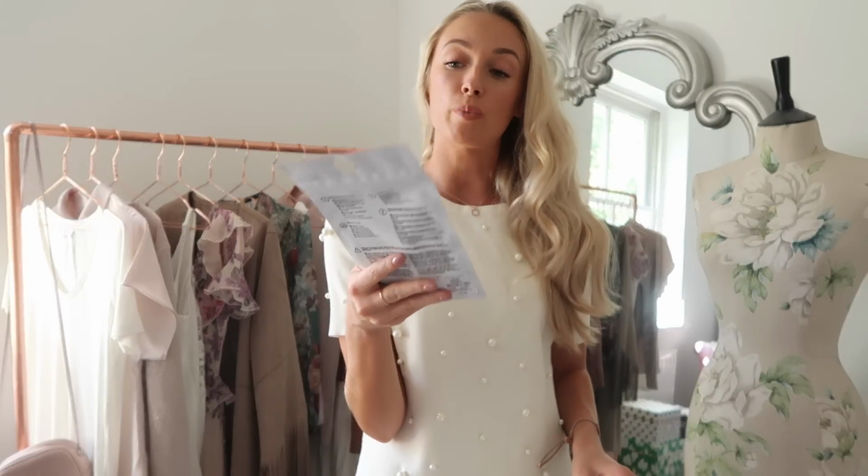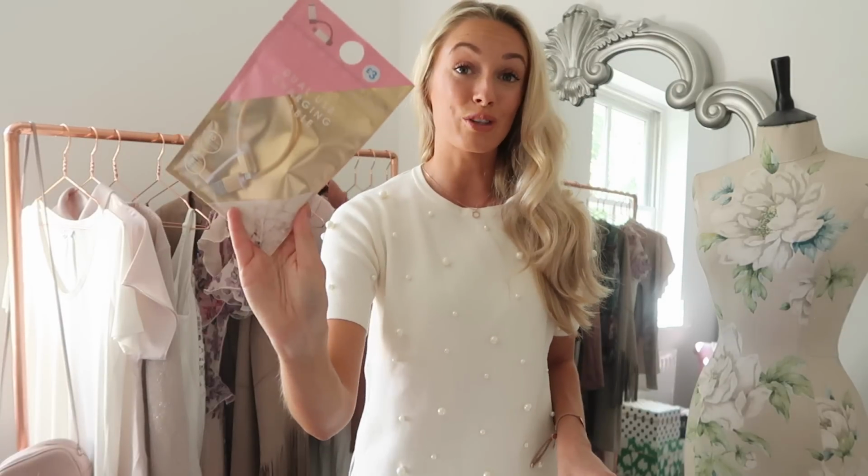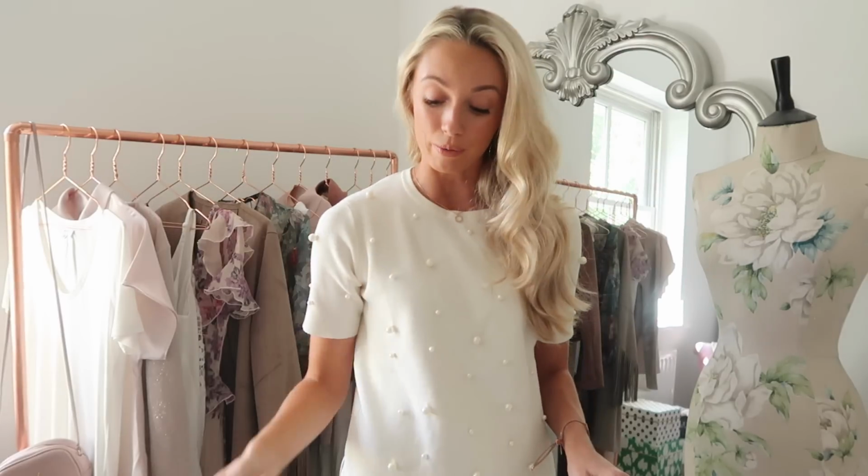This was something I grabbed at the till. It is a dual USB charging cable, £3. I just thought that would come in really, really handy, like charging my phone from my laptop, and it's just a very small gold cable for £3. I thought I would grab that.